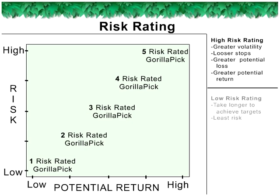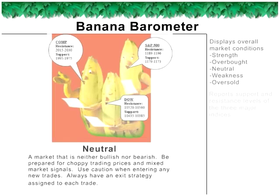A higher risk rating figure may provide more volatile price action, which could result in larger targets or losses. Gorilla picks with lower risk ratings usually take longer to achieve their projected goals, but provide the least amount of potential trade risk.